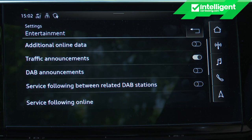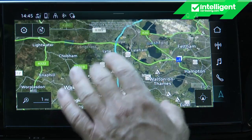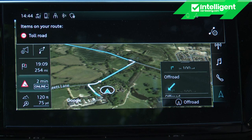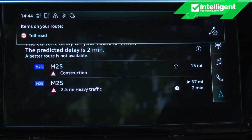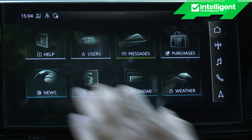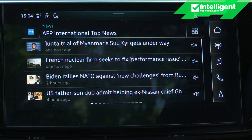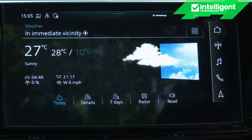And of course, you get a full suite of Audi Connect media connectivity features too, which amongst other things deliver online media streaming, a Google points of interest search function, also a comprehensive Audi online traffic information system, plus there's news and weather feeds via a Wi-Fi hotspot, which supports the superfast LTE advanced mobile data network.